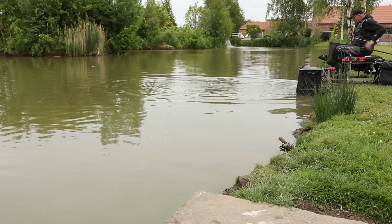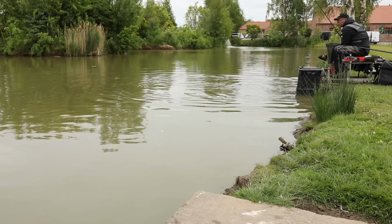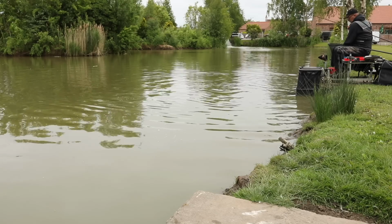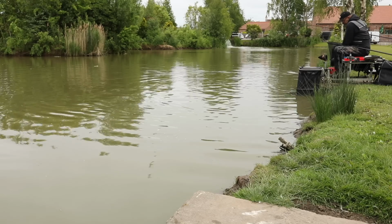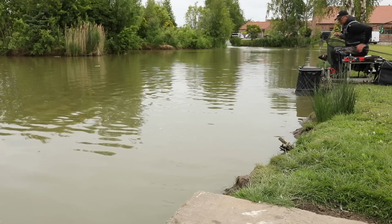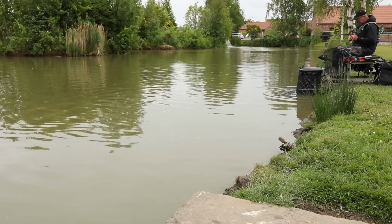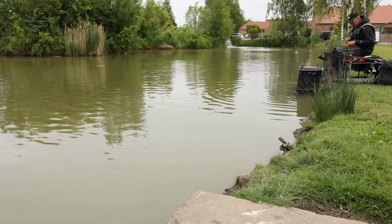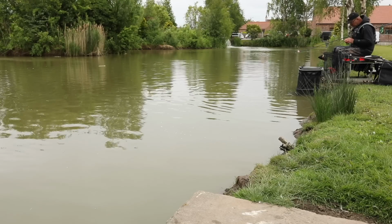But these are real weight builders. And it's often, even on the F1 side, that the F1s down the margin are considerably bigger than the fish that you catch anywhere else. Clever fish. They know when to come down the edge to feed.